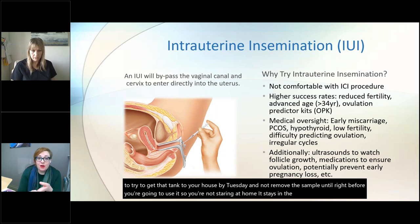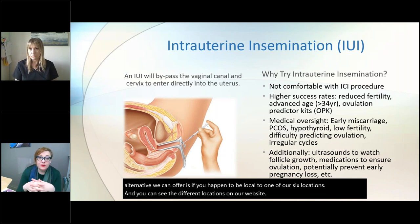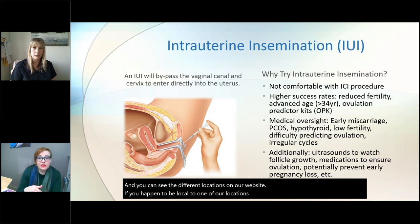The other alternative we can offer is if you happen to be local to one of our six locations, and you can see the different locations on our website, you can ship to our location and pick up from one of our labs.